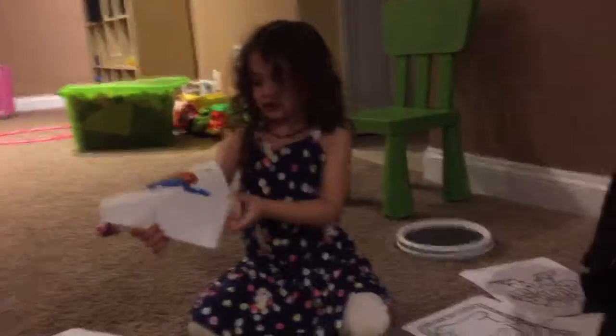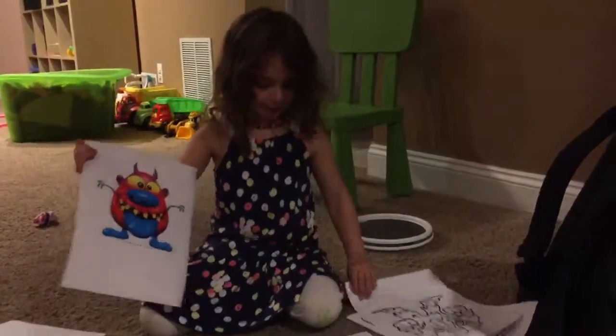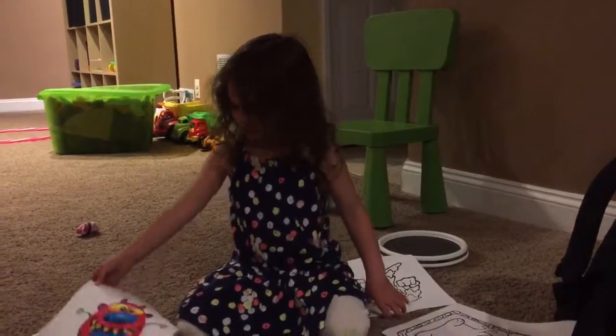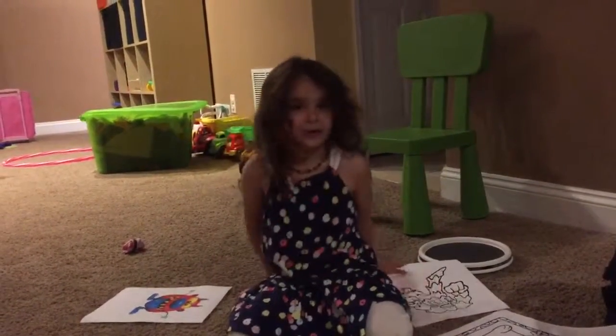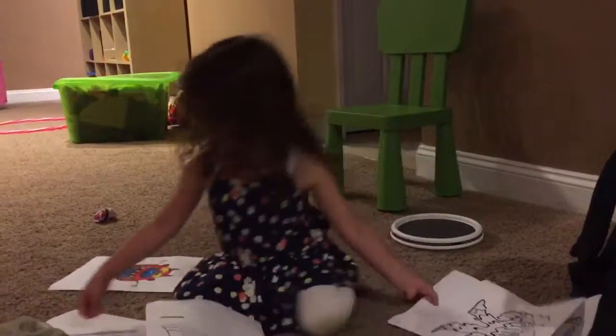If there's something scary, I scare it with these paper, okay? Okay. But this one's colored. So it's just in case. Does it also have my favorite colors? Yeah. You can help me color these ones. Okay, good. We'll color these.